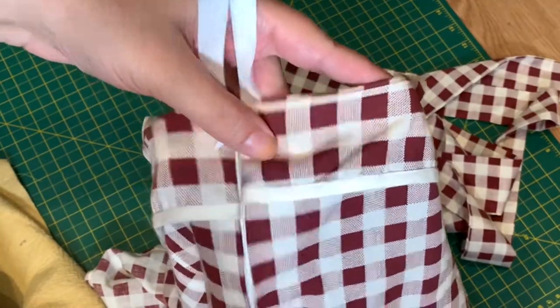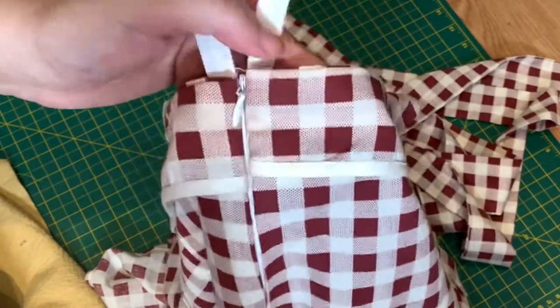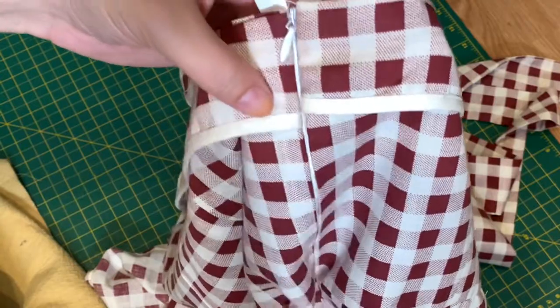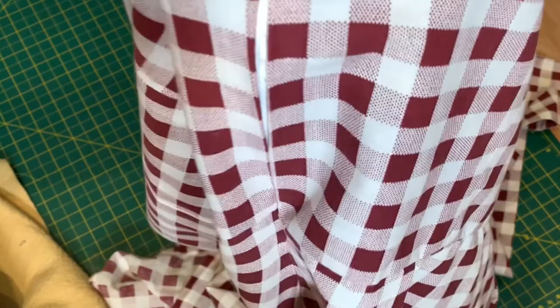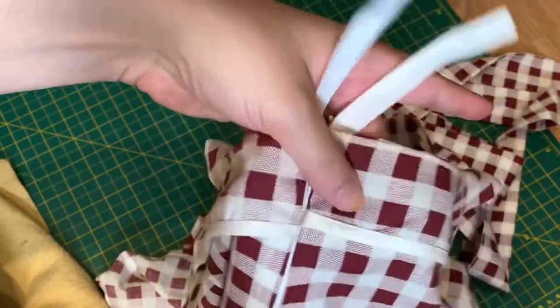I ended up unstitching and then pulling this down a little bit, and it kind of lines up a little bit more, so it was actually worse than this before. So it's something that really annoys me, but that's the best I could do.